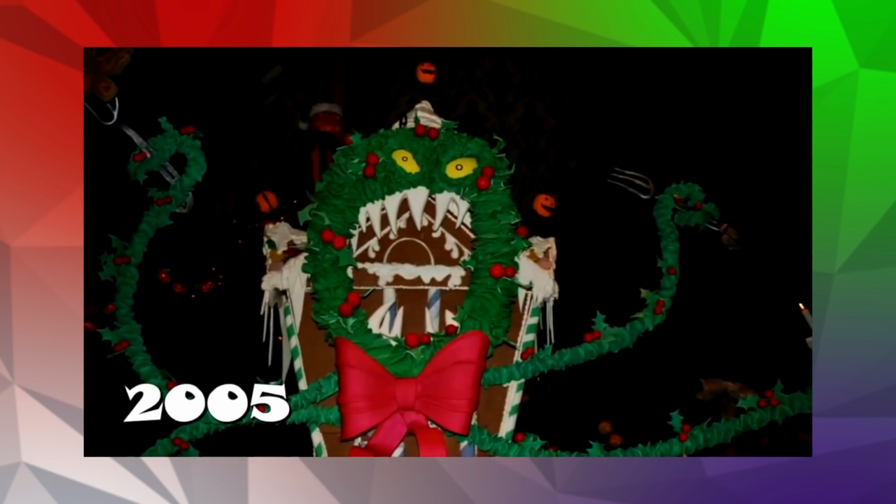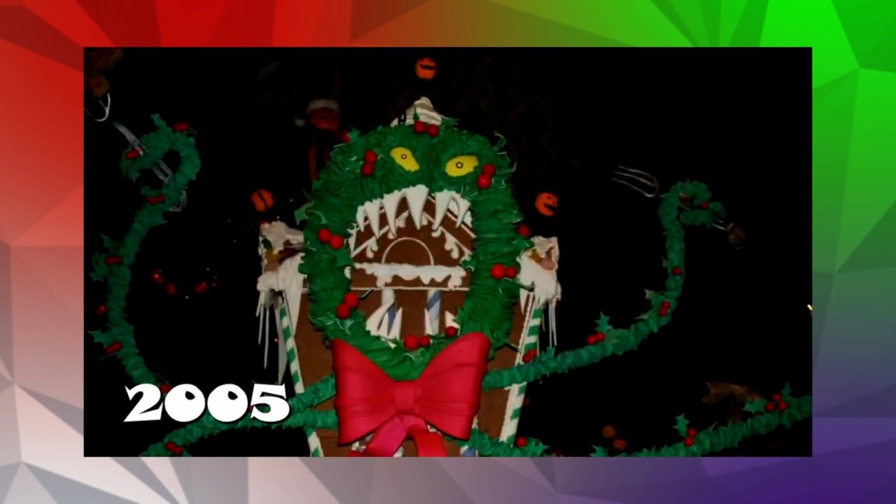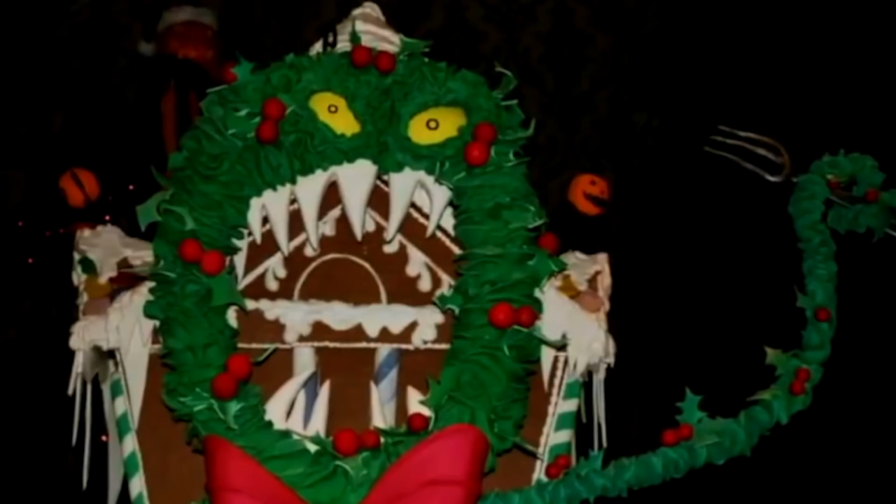It's a very generic gingerbread house behind the large wreath, but what's nice about this one is the wreath tentacles that are stretching all over the ballroom are animated, so they wiggle around just like the man-eating wreath would be searching around looking for something to stick a fork into.